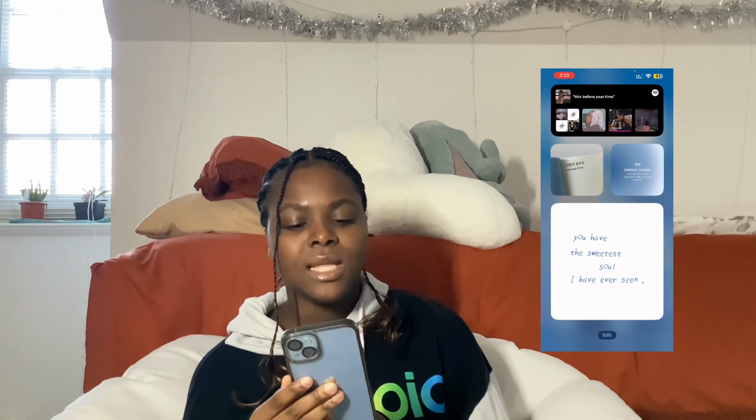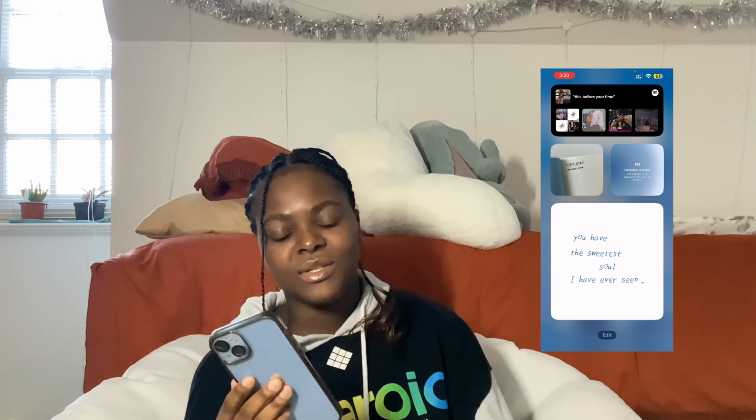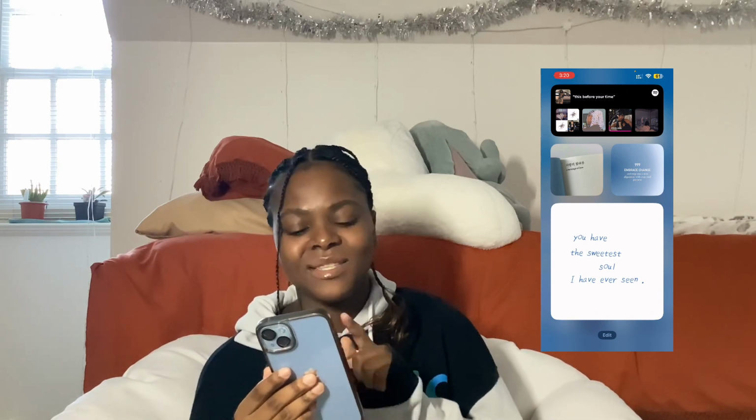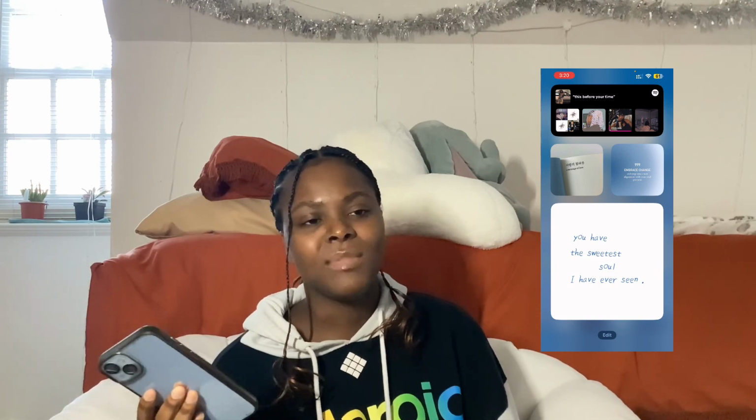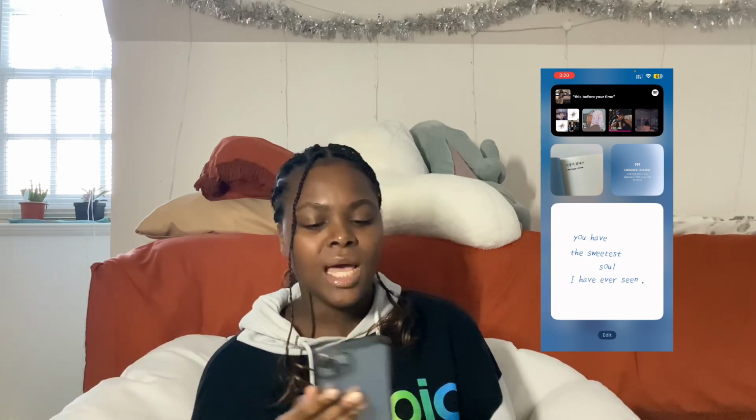And then of course on this last screen, which is not really an important screen, my favorite thing is the widget that I have on here. It says, you have the sweetest soul I've ever seen. A lot of people say that I'm a happy pill or sunshine and such things like that. I find it a common reminder that I should always stay positive and stay bright and stay smiling and always be positive in every way possible. That is why I have this little quote in here. I just find it really cute.